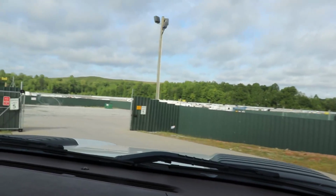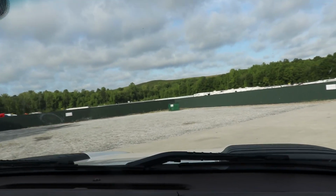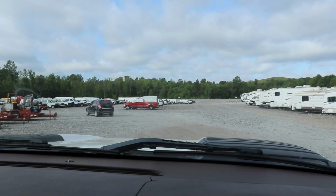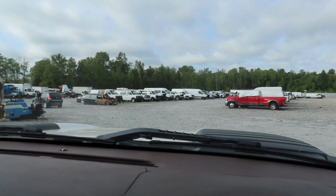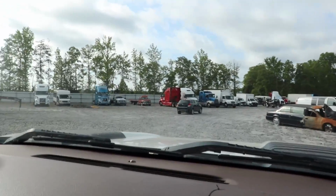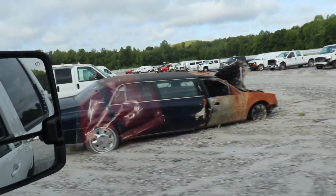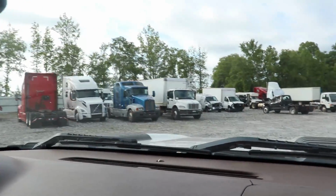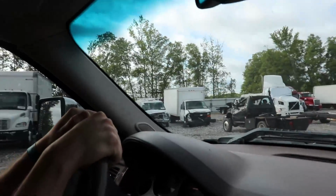Going to the heavy section. Big. We got some big ones. Not as big as a semi truck, but we'll see. Alright, what are we gonna get? Look at all these Volvos. A limo. Cement truck mixer.